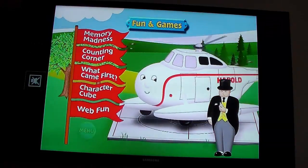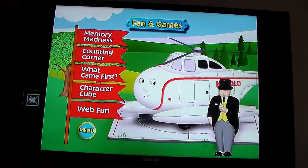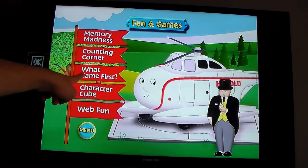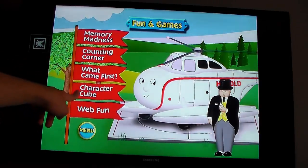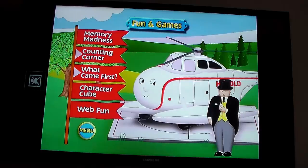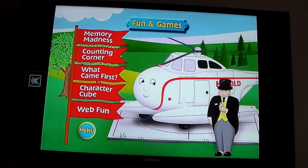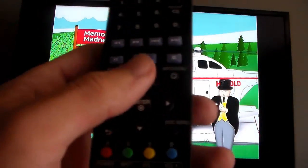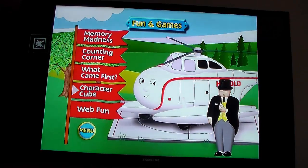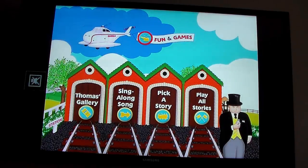So we have a new style of menu here at Harold's Helipad with Mr. Hat there. So we have Memory Madness, Counting Corner, What Came First, Character Cube, which is basically just the character gallery, and Web Fun. So, as you can see, Harold or Mr. Hat is explaining to us how to move down using the arrow keys on your controller, basically, is what they would say. So yeah, I'm moving down here. Let's go ahead and head back to the menu, and that is our menu tour, everyone.